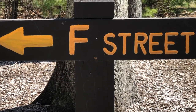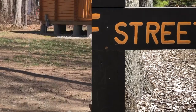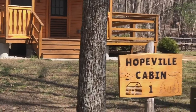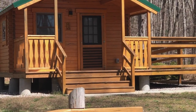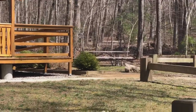Let's go to F Street. This is my second favorite section here. So a couple things to keep in mind when you book your site in the F section. First off, there's one cabin, beautiful cabin. It is a one-way loop, but the sites here are very spacious.